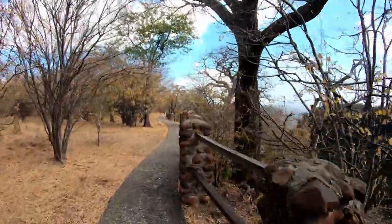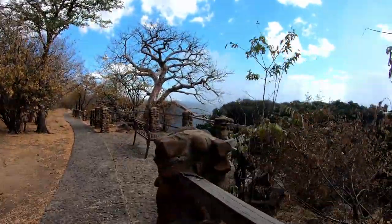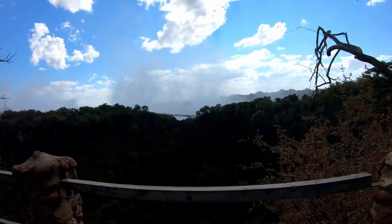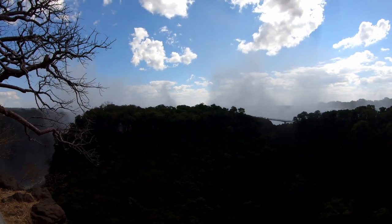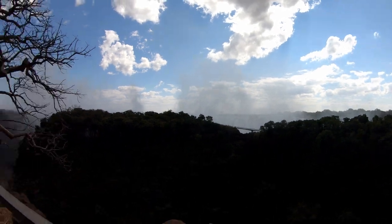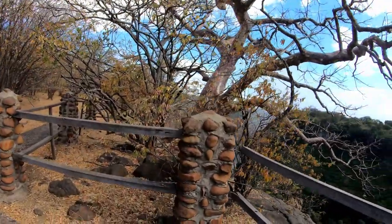So it's only baboons that are here now? Yes. Okay. So this is one of the viewpoints. Oh, it's a better view of the Knife's Edge Bridge. Wow. Oh my god, okay. Sun's gone though, let's go. Maybe on the way back.